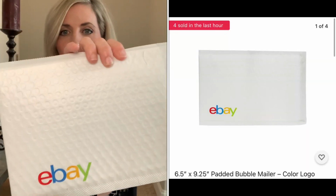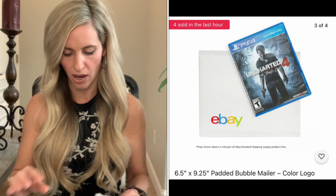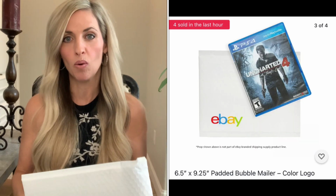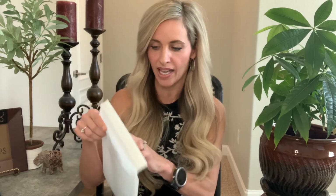I got these for free on eBay with my shipping supply coupon, but you can also order these without the eBay on them for very inexpensive. I use these when I'm shipping maybe a phone case. I sell a lot of audiobooks, and these little padded mailers work very well.